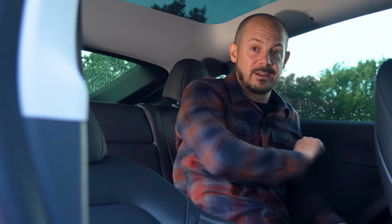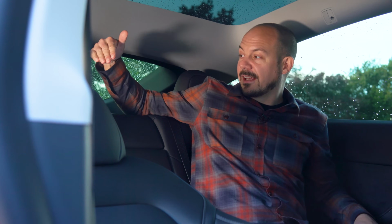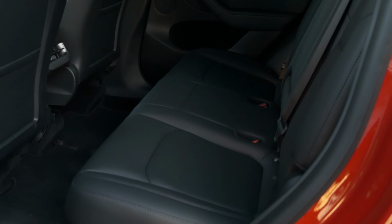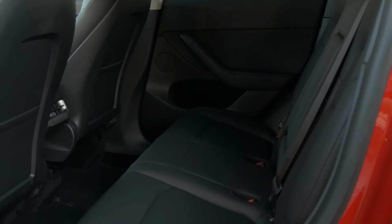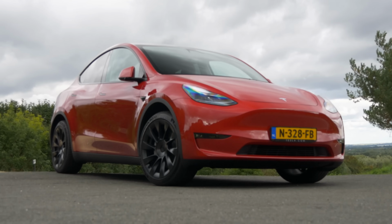You get reclining rear seats. Plus, the rear seat back is split in a 40-20-40 arrangement rather than the 60-40 split you get in the Model 3. And there will eventually be a 7-seat option, although Tesla hasn't confirmed exactly when that'll be offered in the UK. At the moment, there's a choice of two versions.